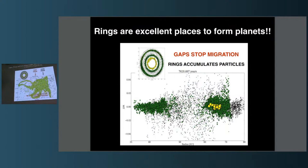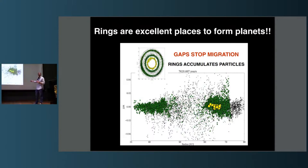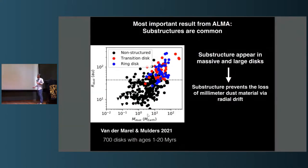So this is the reason why substructures are important. They give us a way to stop the migration of the large particles. They are accumulated in the ring. And there, they have a lot of time to grow and to form planetesimals. So this is the most important result from ALMA: substructures are common.